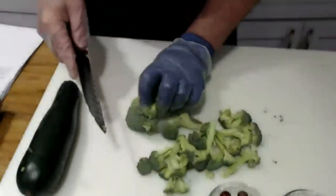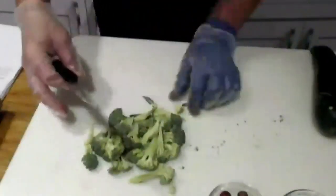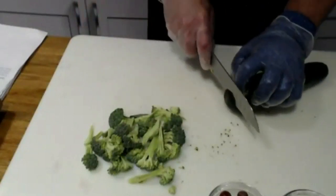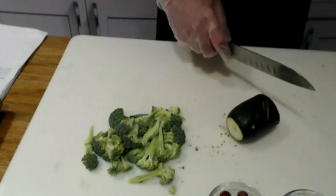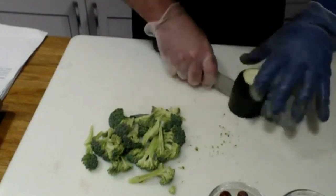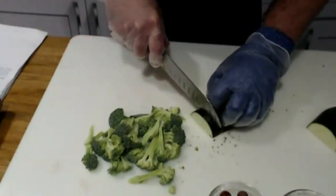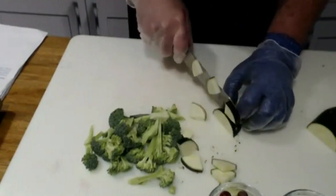All right. I think I'm going to stop there. And some zucchini here. Obviously, it's not going to take as long as the broccoli, so I'm going to just cut these up in a little bit of, like, little, what would you call that, quarter moon? All right.